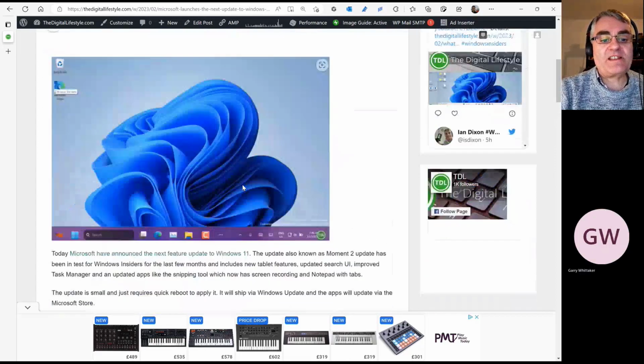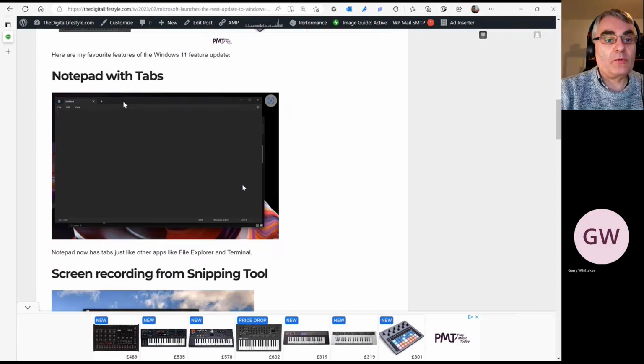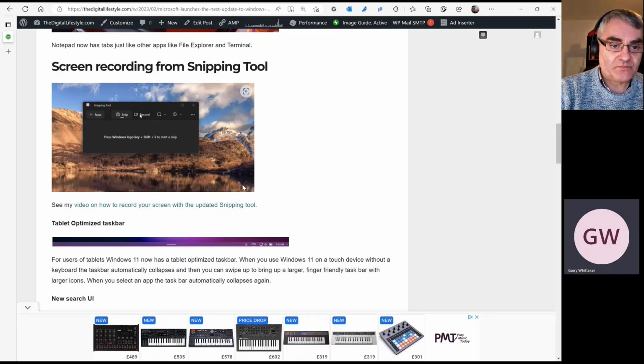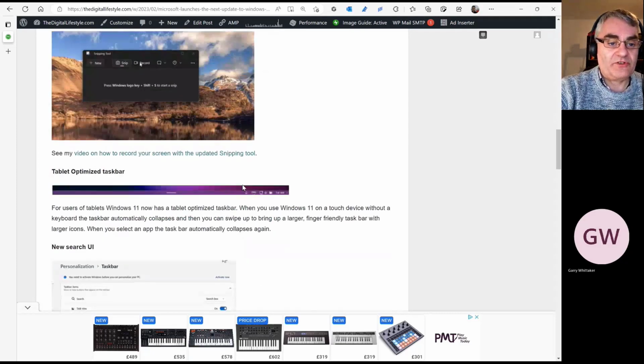Anyway, the things introduced in this release that we've talked about in the past: the tabs in Notepad, we've talked about them. That's coming with this release. Screen recording with the snipping tool, we talked about that last year, and that's coming with this release. No audio with it, which I thought was a bit of a downside. So you can't use it for doing sort of a little how-to guide. You'd have to do that elsewhere. I used Camtasia, or you could use Teams, but you can record the screen.